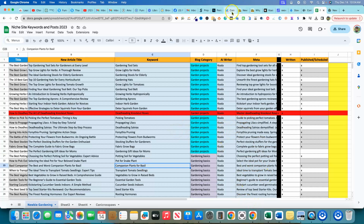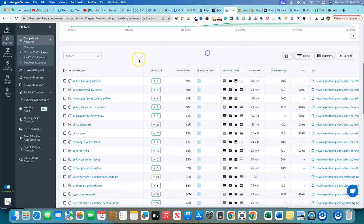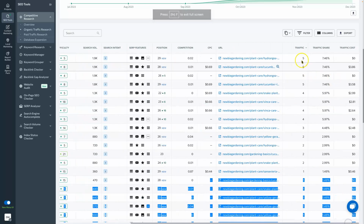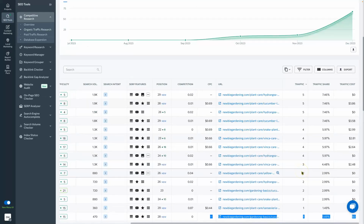So I already went back and forth, and then what I did was I went in here to SE Ranking. I pulled up my site, and then I just exported this and sorted it based on anything that has traffic, basically any of these keywords that have some traffic importance or significance.